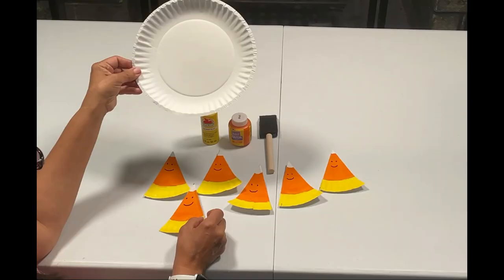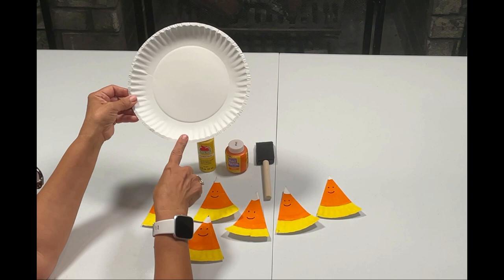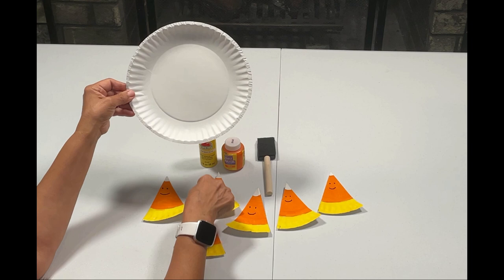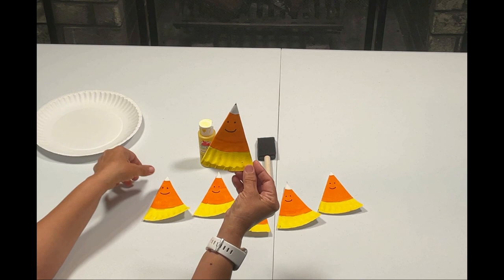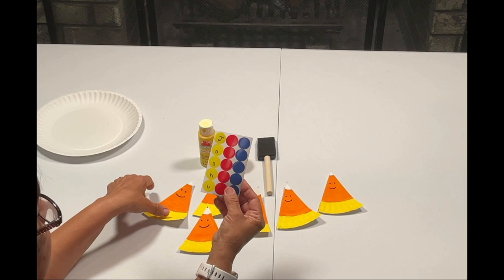For this next activity, we made these cute little candy corn people. It's a paper plate. We used some paints. The middle one, we just left the white circle. Then we painted orange, and then this outer part was yellow. So we made these cute little candy corns. And what we're going to do with them, I'm going to put some stickers with letters, and my grandson is going to form his name.